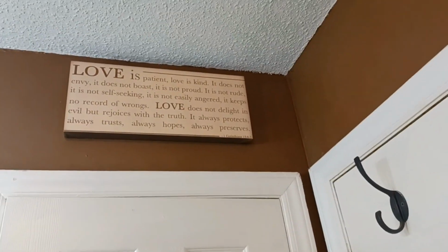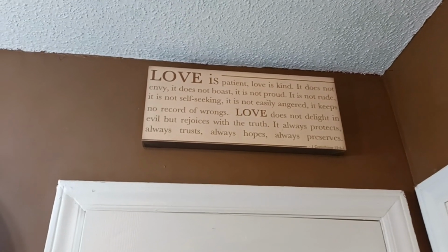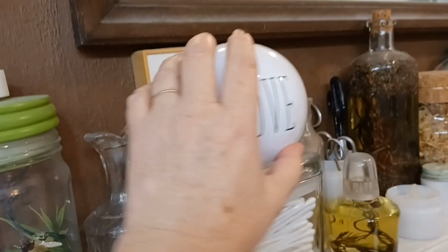I have this over the bathroom door. It tells you about love. And it's a good little read when you're on the commode. I get a little reminder. So I just left this up. I may take it down.